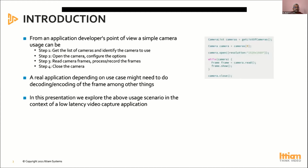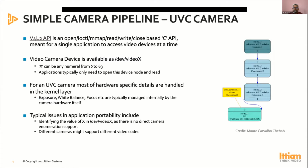So we will look at this by taking a simple USB video device class camera, or whatever is typically known as the UVC camera, and how it is typically used on a desktop or laptop running Linux. Most of the integrated webcams in laptops also usually fall under the typical UVC camera class. They have an integrated image processing pipeline, and so there may not be any need for a separate ISP or image signal processor for handling many of these details.